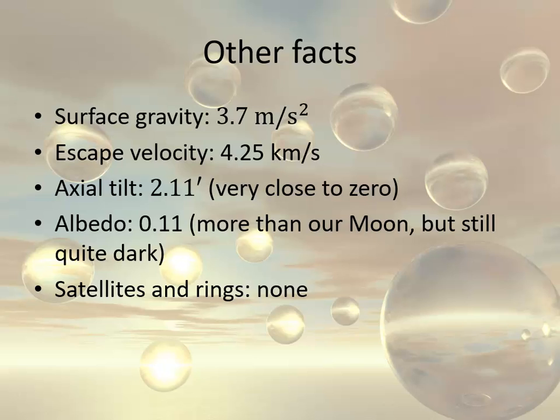Axial tilt of Mercury, basically 0 degrees. That's 2 arc minutes, so 1/30th of a degree. So again, that means that any craters that are near the poles are never, ever going to see sunlight.